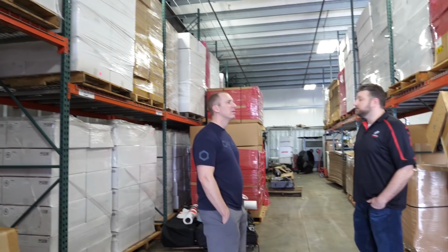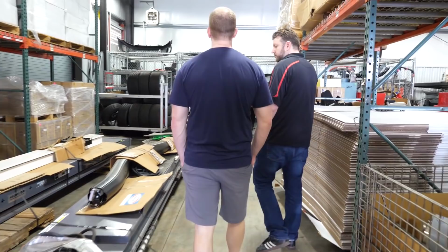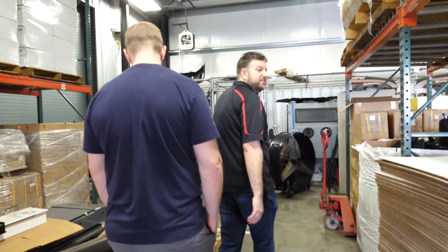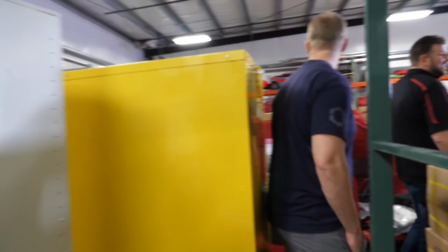Eventually, the alignment rack that's over there on the other side will be replaced with this Hunter. It's a much newer one that we brought from California. But it's in ground, so we have to do a bunch of contract work there. Eventually. The cage in the back here was APR's old race stuff. I'm going to show a bunch of random stuff in there. As you see, this is kind of the catch-all at the moment.